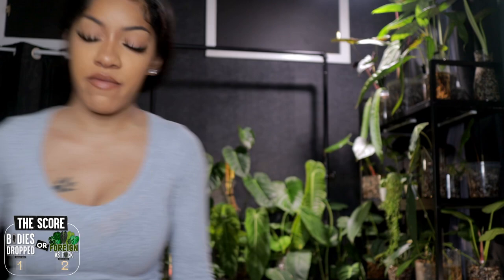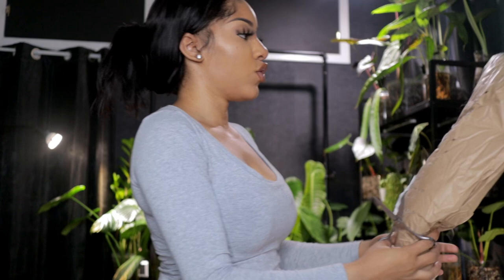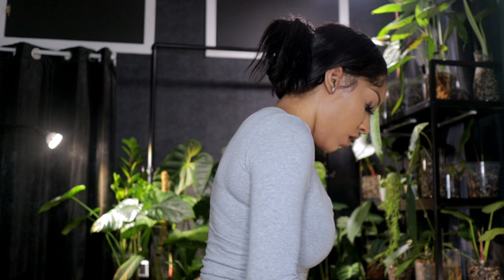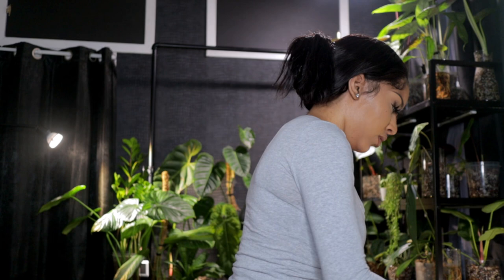All right, next up, Philodendron. See, I'm excited about this one. Philodendron Verrucosum Titanium. I was scared to get the Verrucosum because you already know. Mailing the Verrucosum is really, really, really hard. Well, not mailing it, but getting it to where it gotta go in stable condition. It's hard.